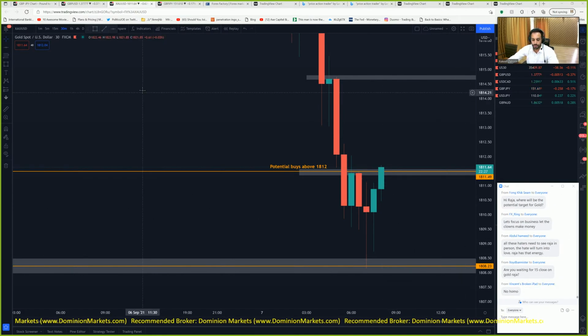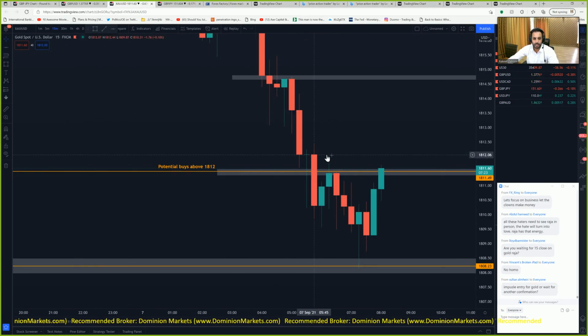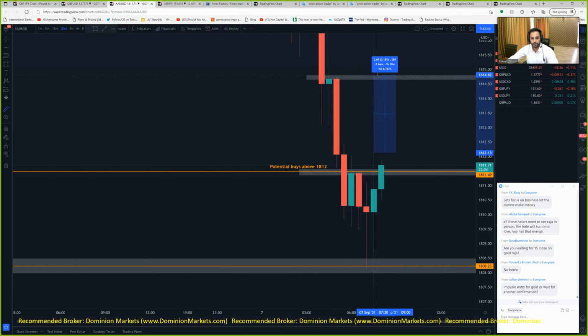Are you waiting for the 15-minute to close on gold? Potentially, yes. These rejections are something I don't like to the left-hand side. So that's why I need a break above 1812. Even if you do break above 1812, the stop is going to be like 15, 16 pips, looking at till 1814, 1815. Very good idea.